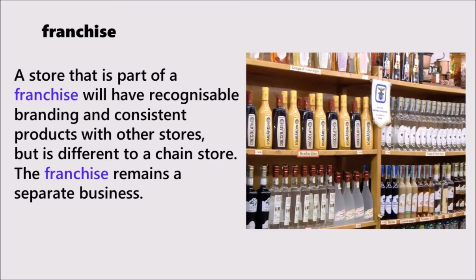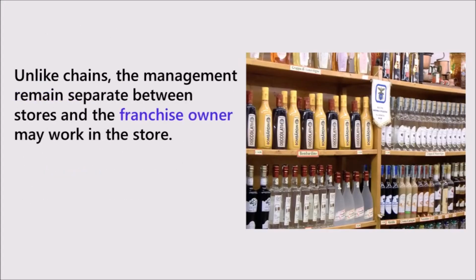Franchise. A store that is part of a franchise will have recognizable branding and consistent products with other stores, but is different to a chain store. The franchise remains a separate business. Unlike chains, the management remains separate between stores, and the franchise owner may work in the store.